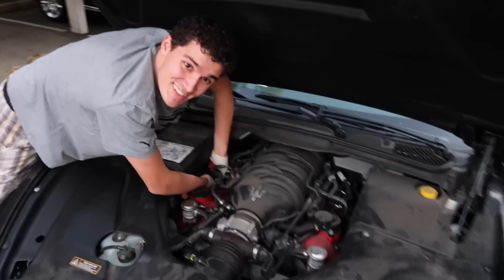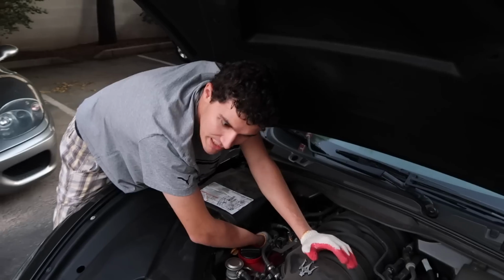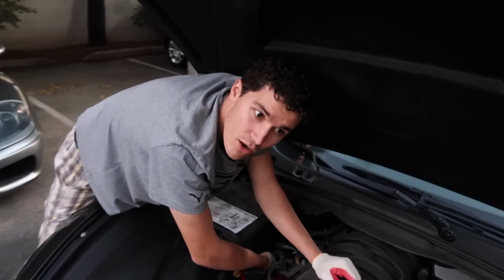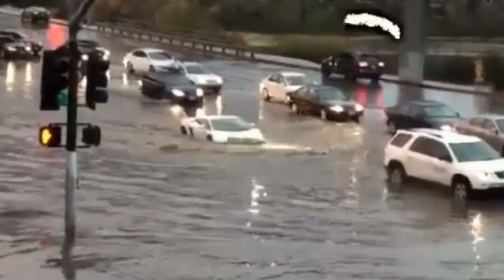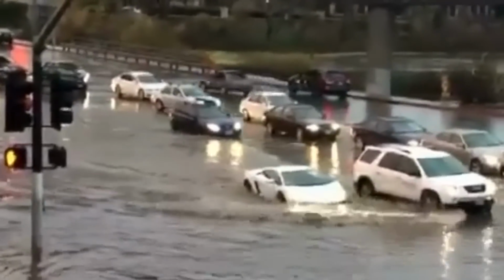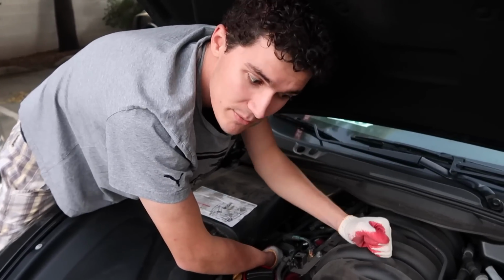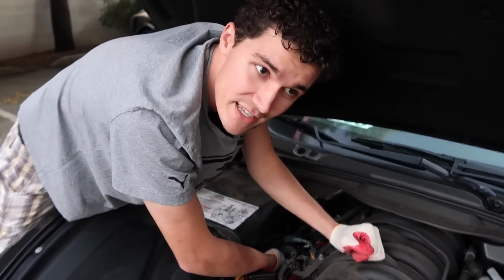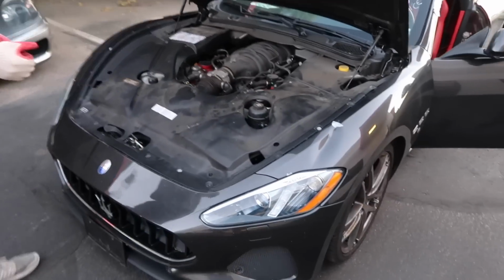But the fact that there's a bit of water somehow in the pan. The main problem with flood cars is if you are driving through water and water gets ingested in the intake while the engine is running, and then you get water up in the cylinders and the piston tries to compress that water and it can't, and you bend rods and you cause a lot of problems. We're not moving it, we're not driving it.